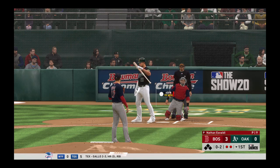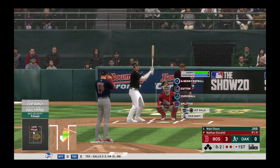Fouled off. Bases are empty here with 2 men out.